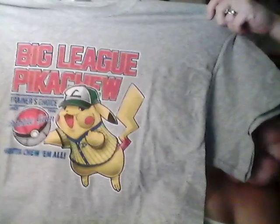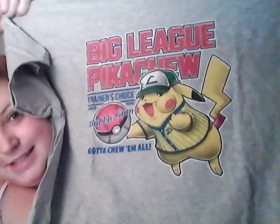Okay. Last but not least, I saw this whenever I opened it just now. I love this. Oh my god, I can't wait to put it on. Look. Big Leaf Pikachu. It's like the Big Leaf bubblegum that has the baseball player on it. It's so cute. Oh my god, look at Pikachu's cheeks. Oh, it says trainer's choice. Since bubblegum, gotta chew them all. I love it. Oh my god, this is so freaking cute.